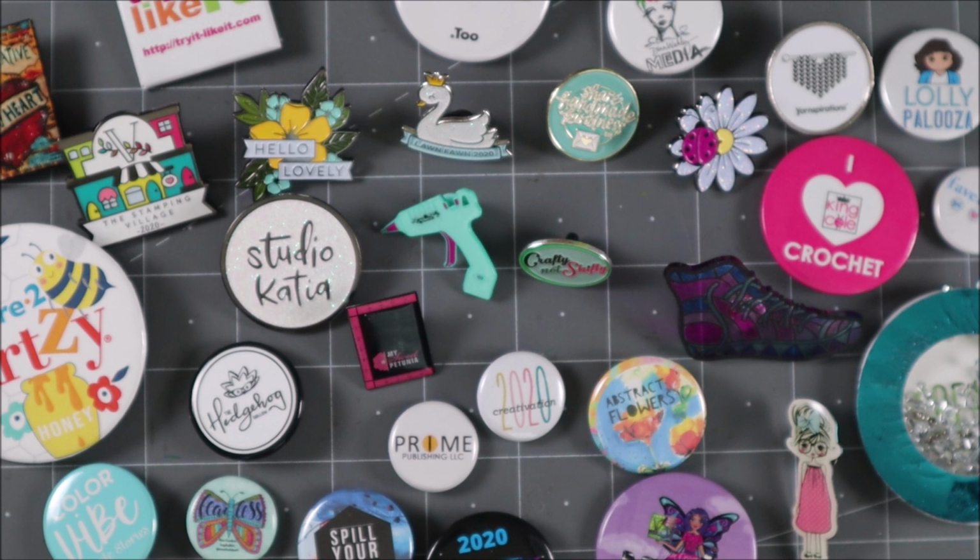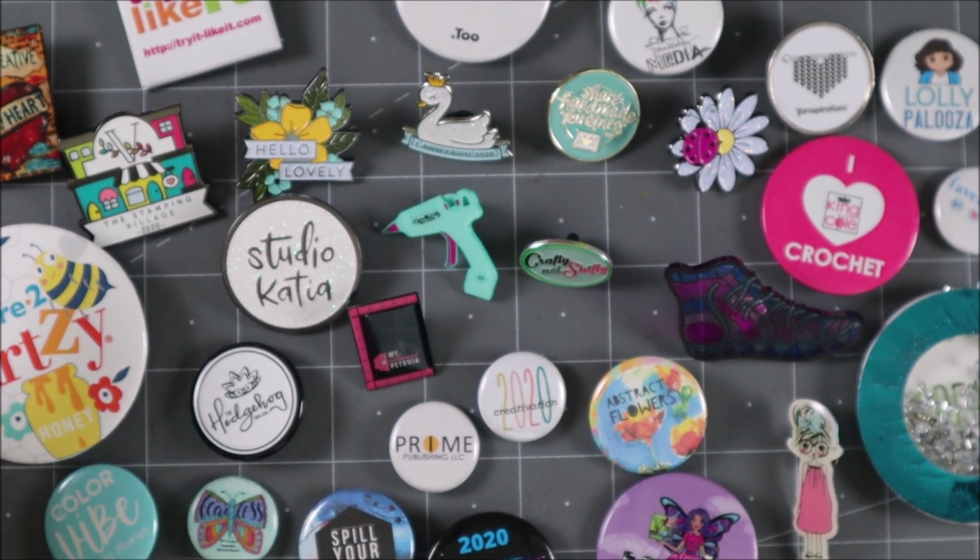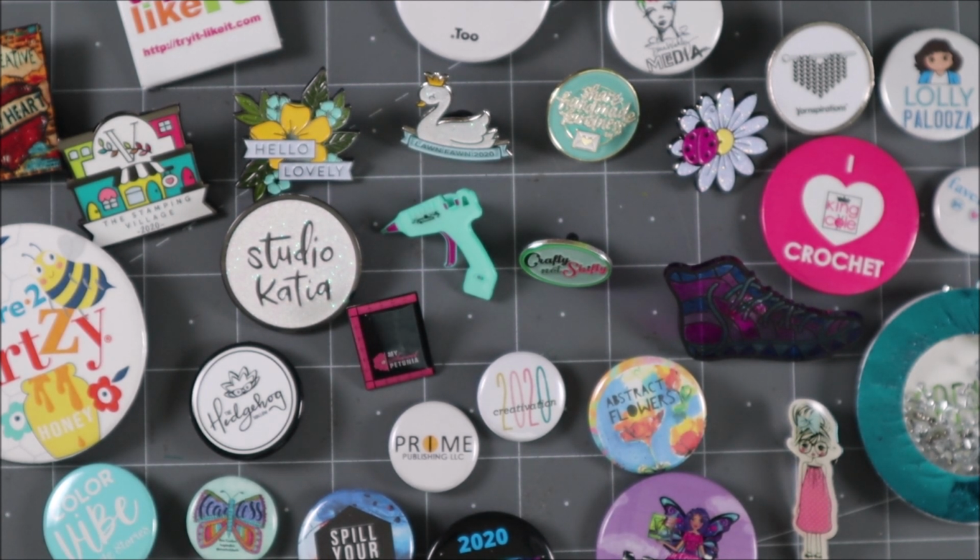So thank you everybody who gave me a button this year. I truly, truly love it, or possibly even last year, but I had to give a shout out to that one. I truly appreciate all the amazing buttons. If you got some buttons from the show, I'd love to hear which ones you got, especially if you got some different ones. I would love to hear which ones you got.